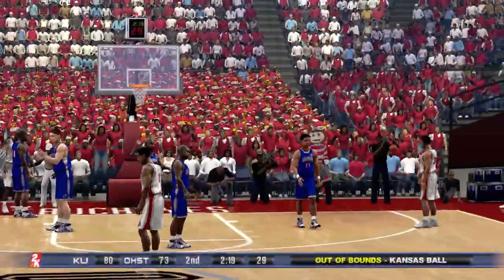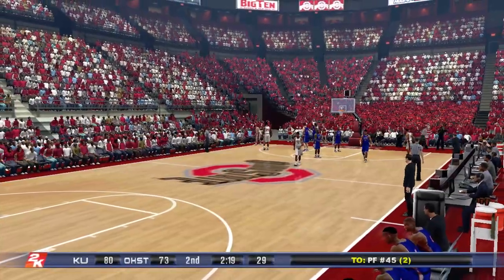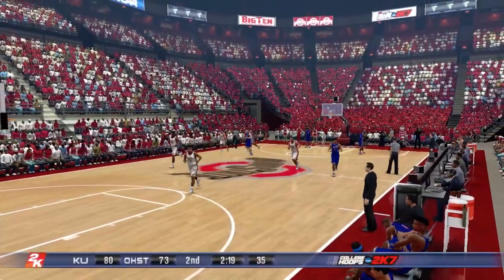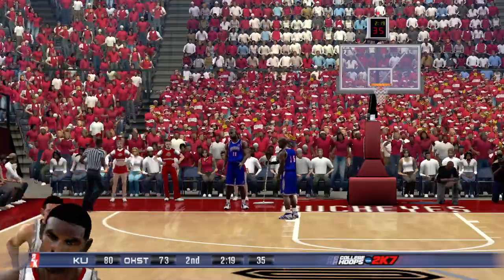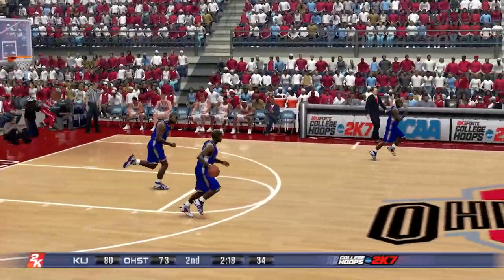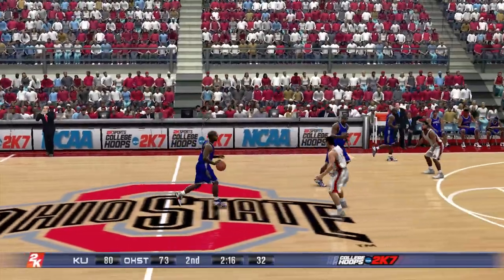Number 45 had his pass go out of bounds, and they will give the ball up. That's just a loss of concentration. You got to pick your spot and hit the target. You just can't fling the ball. A 7-point spread.